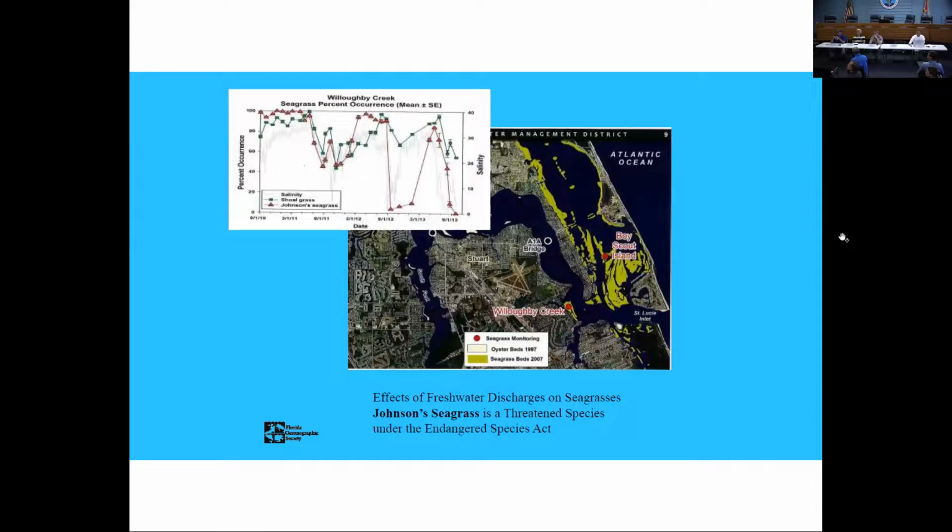Next slide, please. Same with seagrass in the outer estuary. This is seagrass that is impacted. This is an old graphic in the top left from the Water Management District. They used to present on a monthly basis, but it showed the percent occurrence of seagrass in the Willoughby Creek and Boy Scout Island areas they monitored. And then you can see when the light gray line is when the discharges happen. Then you can see the drops in salinity and the drop in seagrass coverage, particularly Johnson's seagrass, which was a threatened species that's been delisted.